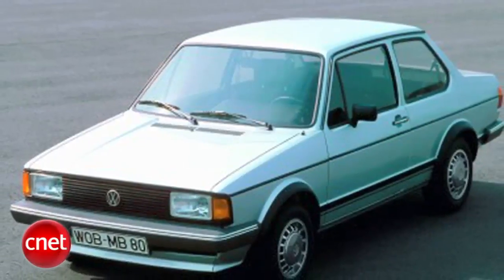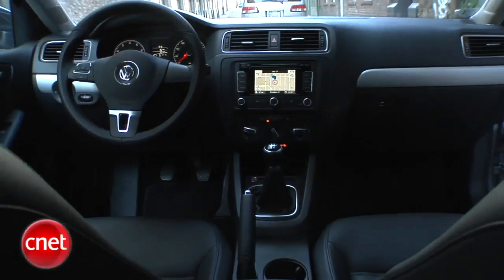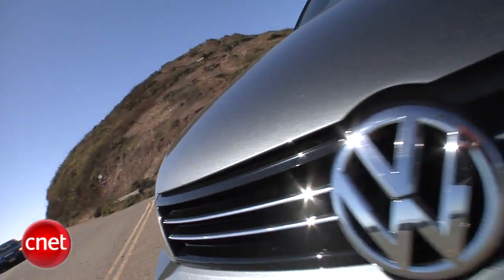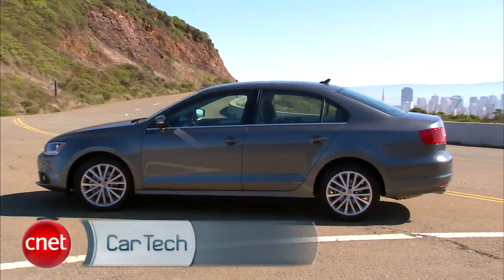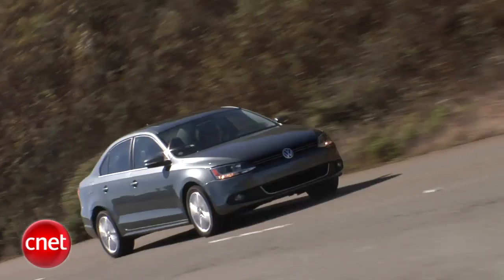Since 1979, the Jetta has always been the Golf with more. A little more space, a little more sober, a little more money. But for 2011, it takes something of a left turn. Let's drive this new Jetta, see if that was actually the right turn, and check the tech.